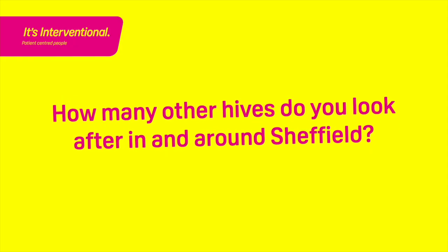So the hives there are really good strong colonies. There's about 70,000 bees in each hive, I'd say. They've thrived there, so they are nice big strong colonies, which is what we like. I look after about 200 hives around South Yorkshire. Got them all over South Yorkshire, got a few into Derbyshire, a few into Nottingham as well.